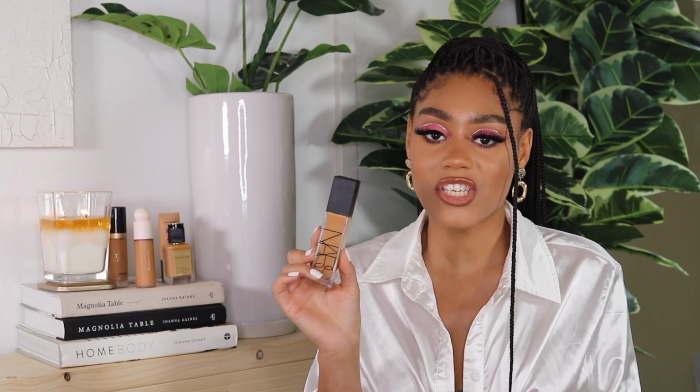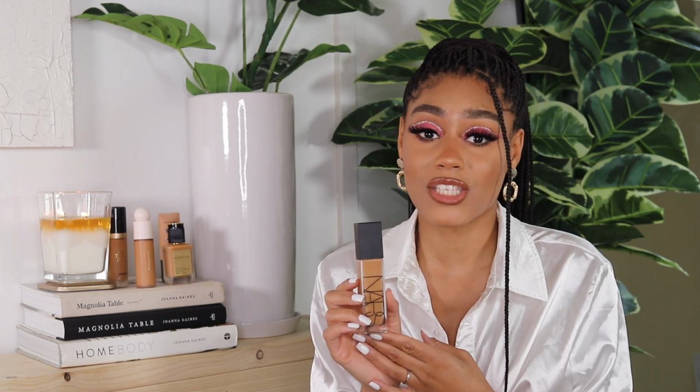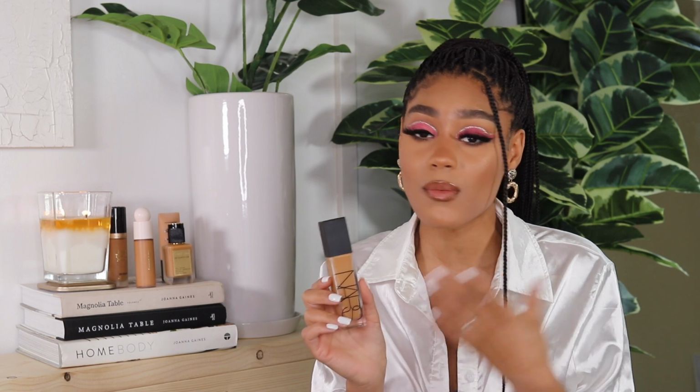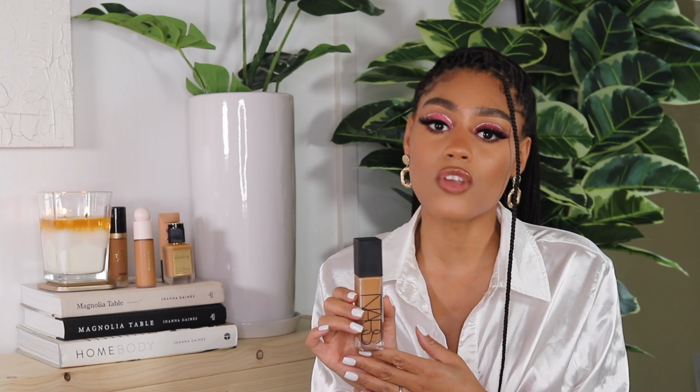I know that I've said that I love all of these foundations, which I do, and I've also said that every last foundation is my favorite, but this foundation is literally my holy grail foundation. I have been using this foundation for the past 3 years since it launched. I don't remember exactly when it launched, but whenever it launched, I've been using it consistently ever since. I love this foundation because I can use it all year round.